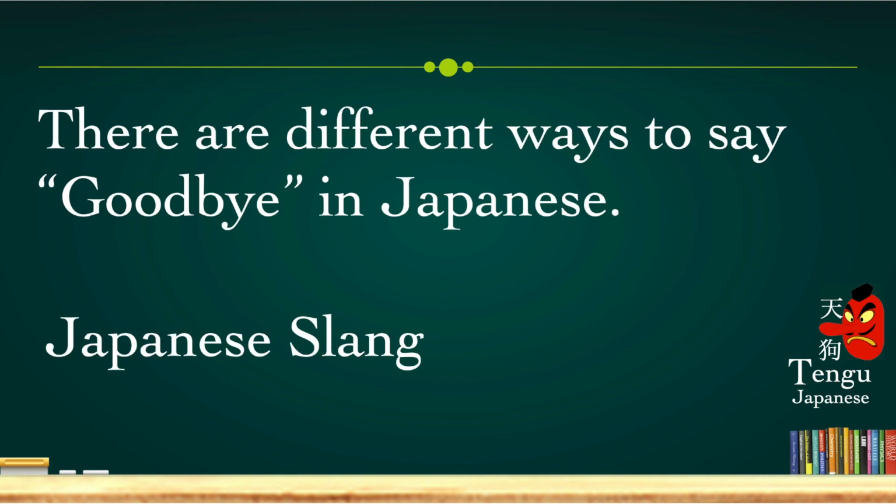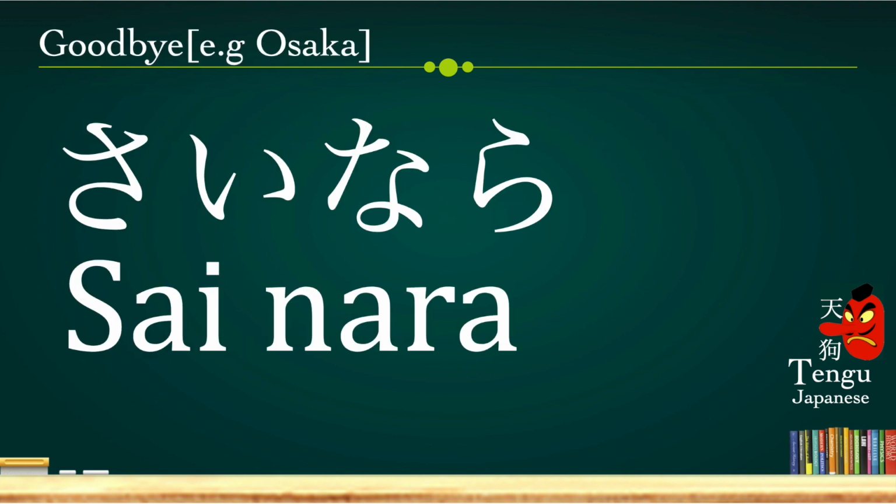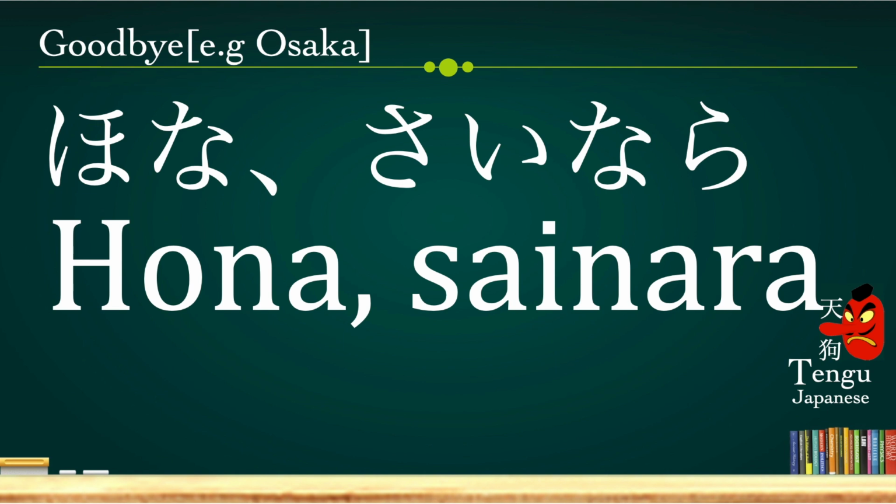Now, there are different ways to say goodbye in Japanese depending on which region you go to. It's like Japanese slang for saying goodbye. So if you go to Osaka, you say things like Hona, sayonara. Tokyo people don't say that. But if you go to Osaka, they say Hona, sayonara. So depending on which region you go to, you say different ways of saying goodbye. But if you just say sayonara, wherever you go in Japan, they understand what it means.